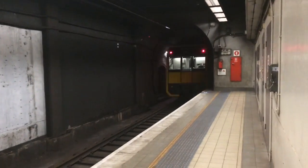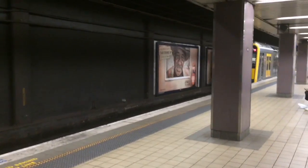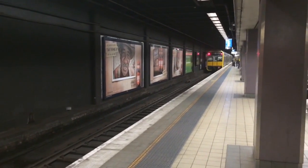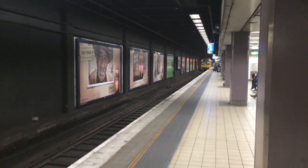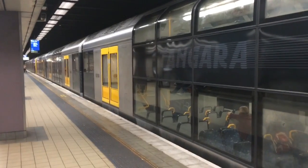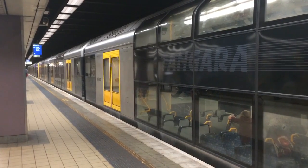Rear four cars, T23. And the Tangara that you can just see here, T41 is the rear four cars, that's the Cronulla service you just saw. The next train on platform 25, Waterfall, next on 24, Bondi as usual. Now departing platform number 24, we have a Bondi Junction service, the front four cars, T30.